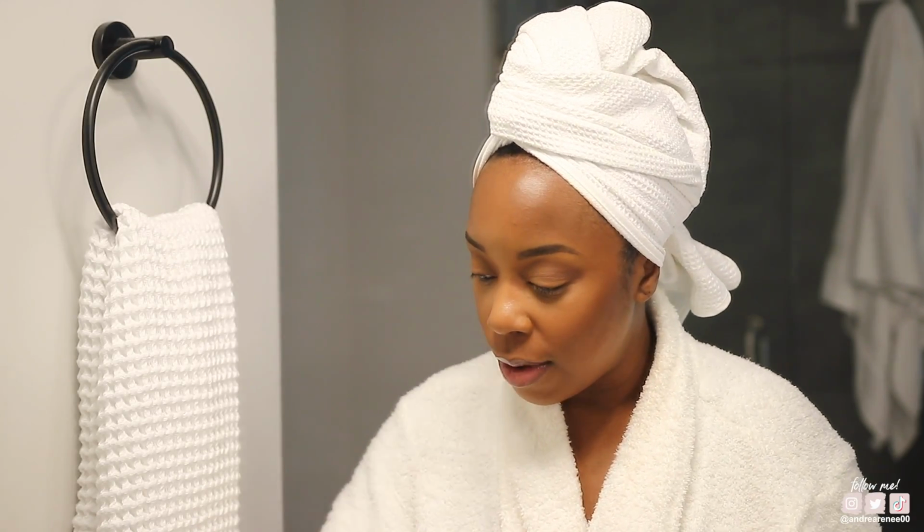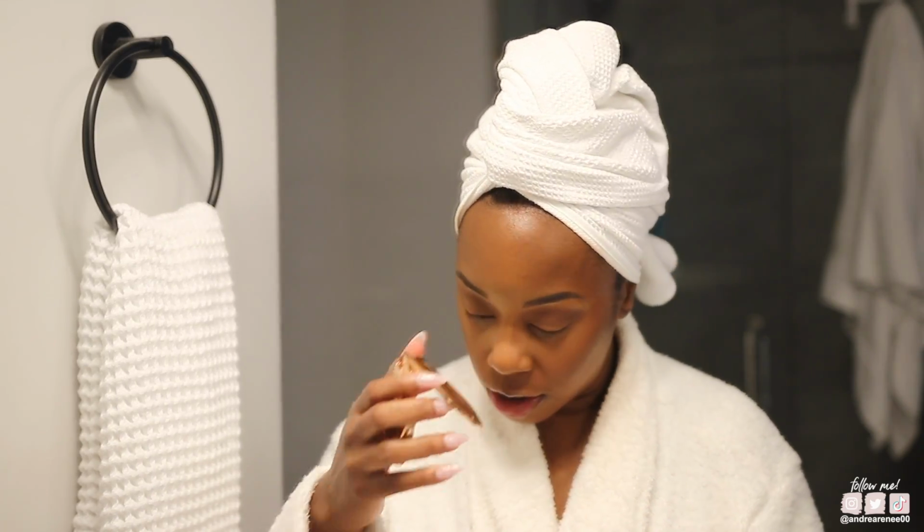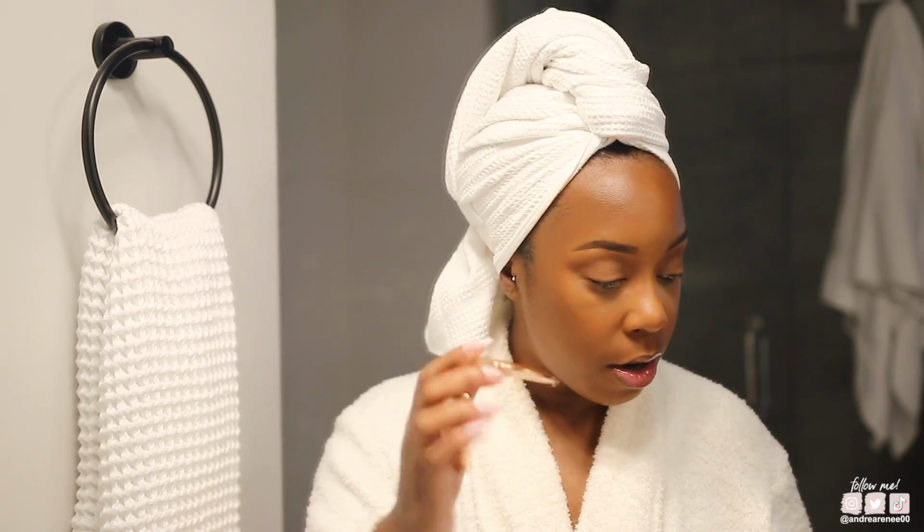So the other thing I want to do is apply my, actually before I do that, because I know if I apply mascara and then go in with this, 9 times out of 10, I'm gonna mess up my mascara because it's still gonna be wet. So let me go in with this before I apply my mascara. This again is the Charlotte Tilbury finishing powder. I use the shade 3 Dark.